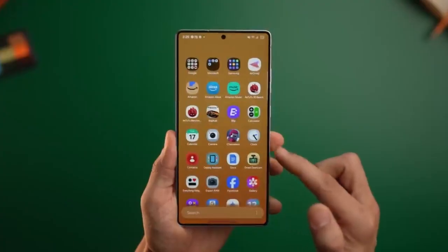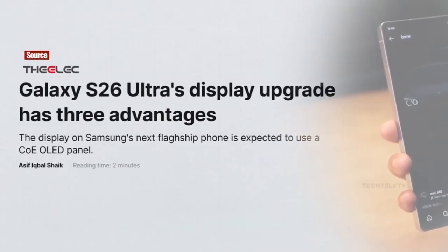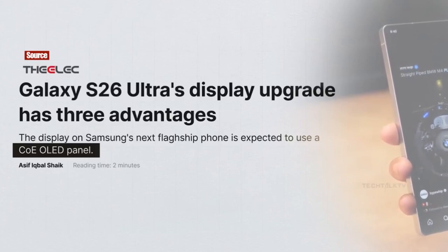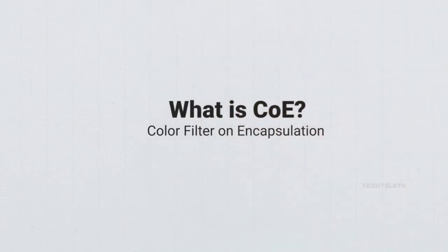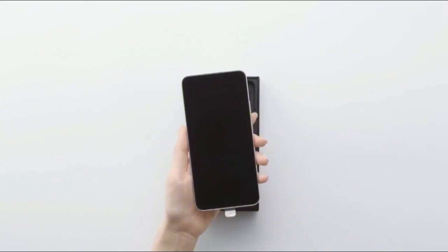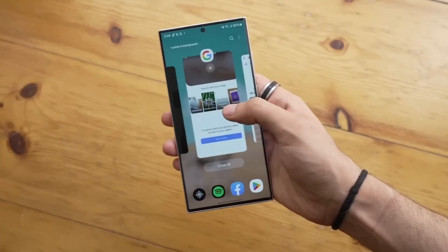First off, the display. Trusted leakers ICE Universe and South Korea's The Elec are both reporting that the S26 Ultra will feature a brand new display technology called COE OLED. Now, what does COE stand for? Honestly, it doesn't really matter. It's one of those overly technical terms no one outside the industry needs to remember. What does matter are the actual benefits this new panel brings.